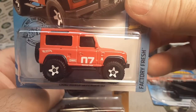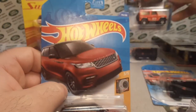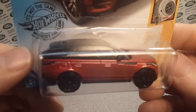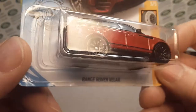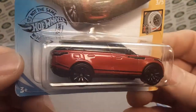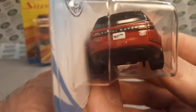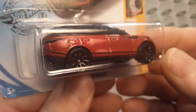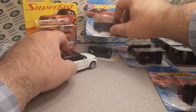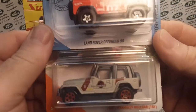These are out on the shelf now. I haven't really found them real close to home, but in Eau Claire. I just got to tell you, this red Range Rover is my favorite right now. This is a sleek and classy Land Rover, a beautiful color on it. I tell you, just a beautiful color. So I got one of those, and I got these two Land Rovers here.